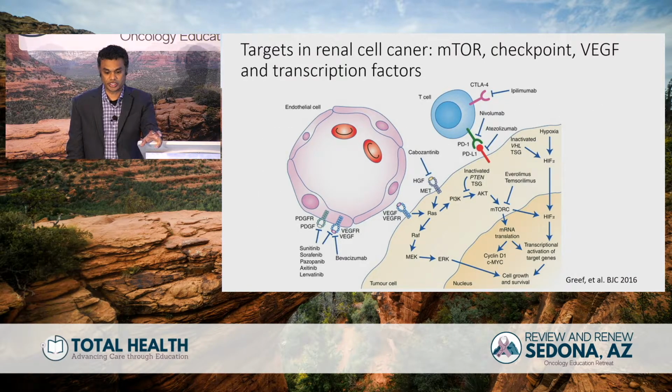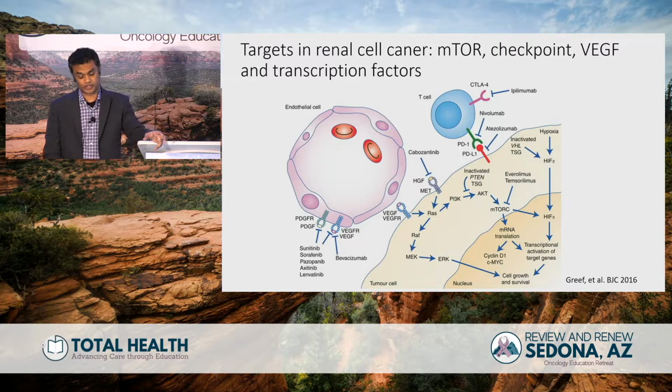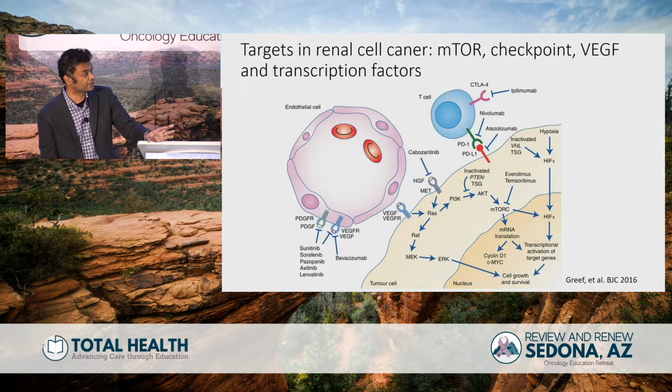So these are the current targets that have been looked at in kidney cancer in general. In the adjuvant setting, several different targets have been looked at, specifically VEGF and immunotherapy. And we actually use a lot of these targets now as part of first-line therapy or even second-line therapy. EVEREST is the first study that looked at mTOR as a target in the adjuvant setting itself. So these are just highlighting different mechanisms that have been looked at in renal cell cancer so far.